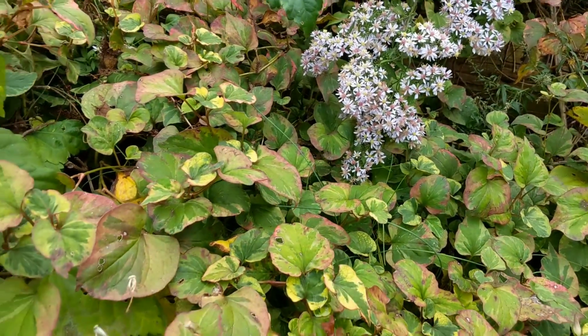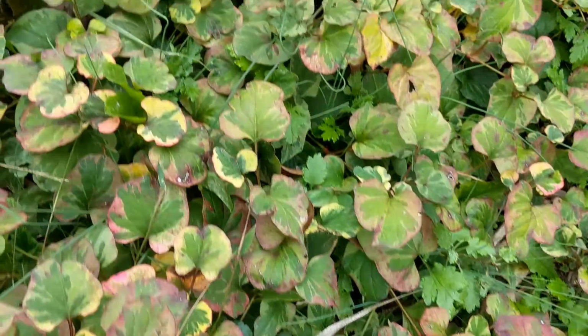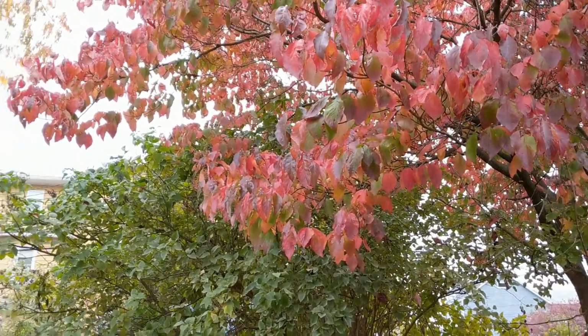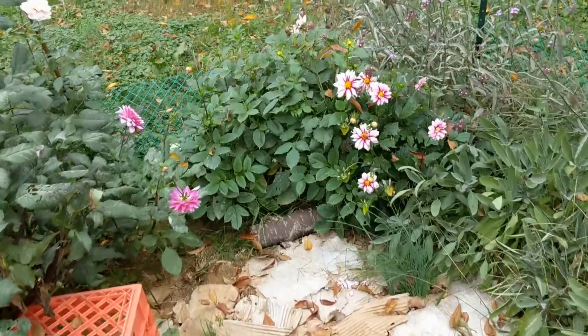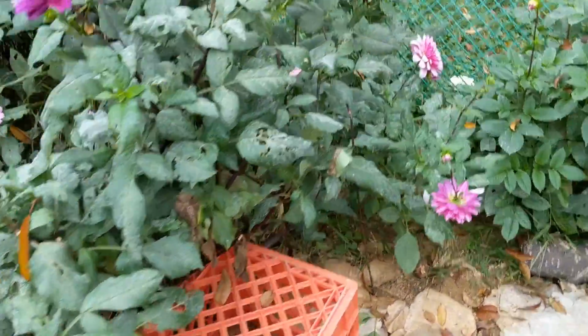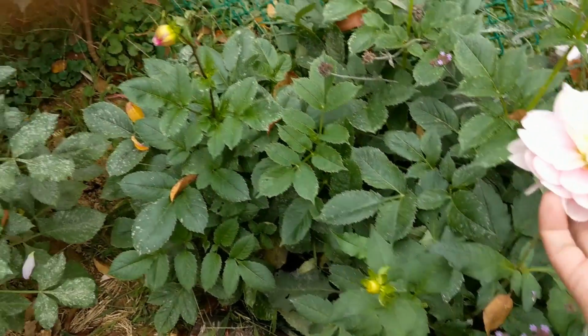There's asters. Some lovely autumn color. Here's the new garden patch that I'm still working on, that I just started. And some of the little ones that I got, that I didn't think I was going to see flower, have given me some beautiful flowers. So these were those little ones that were given to me.